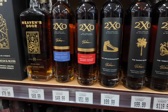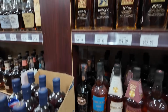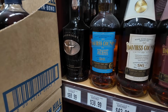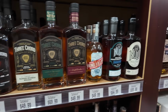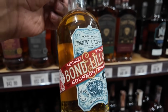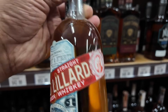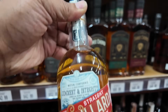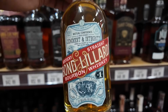XO. Haven't tried yet. Heaven's Door. Charles Goodnight here from Texas, Davies County. So this Bond and Alert, this is made by Wild Turkey basically. Essentially, I think picked or blended by not the Russells. Or maybe this one is, I forget. There's a batch one. There's a JB Saffel I'm trying to find, which is supposed to be pretty good. I think the Russells did pick that one out or blend it.